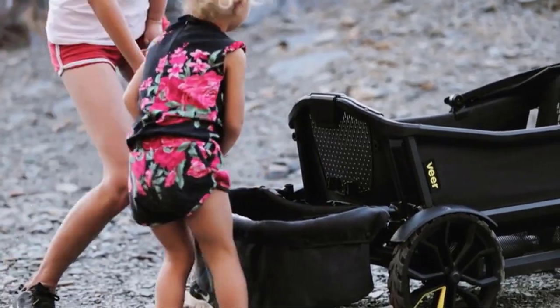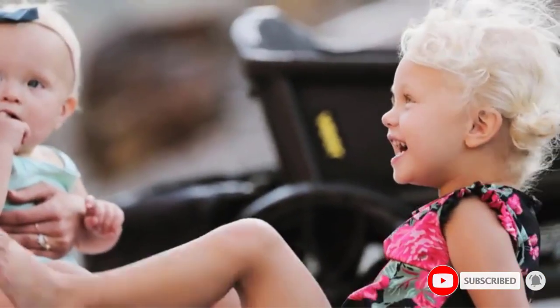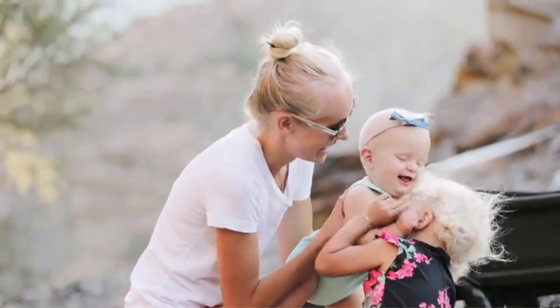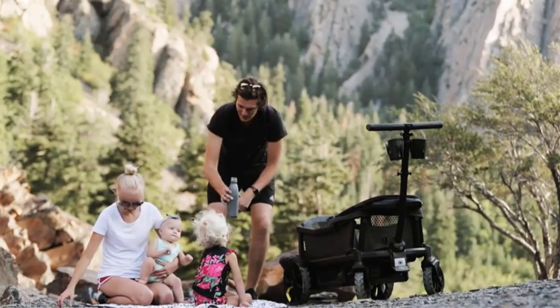The Veer Cruiser's 12-inch rear wheels help it crawl over uneven terrain, while the front wheels with integrated suspension help smooth out the ride. The sides of the wagon are at a good height for a toddler to rest their arms on, and they can easily climb in and out.